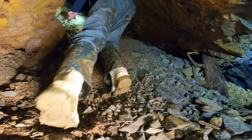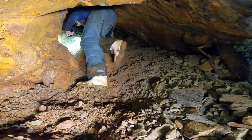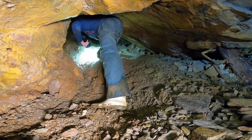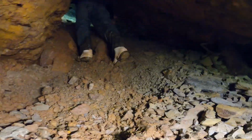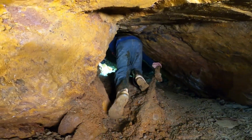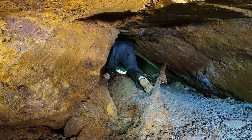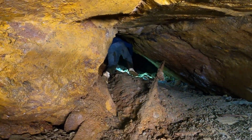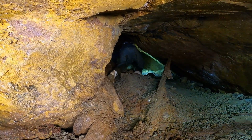Can you free climb it for a bit? Yeah. But it's loose. To a point. All right, okay. I'm just gonna get out the way so you can have a look up yourself. Is there much to look at? Oh yeah, there's some timbers up here. Okay, I'm coming.